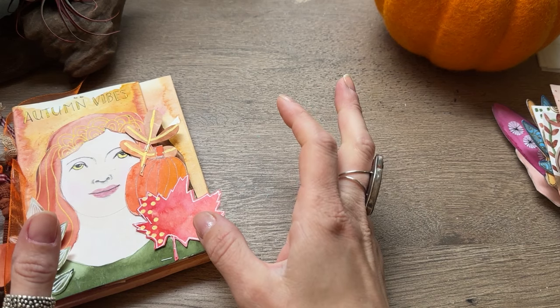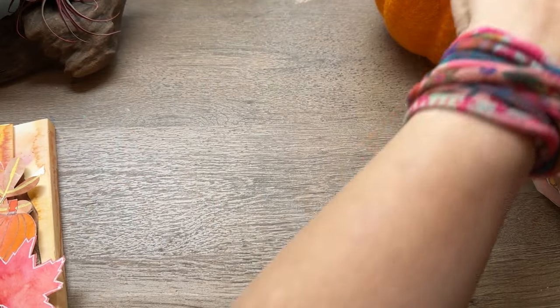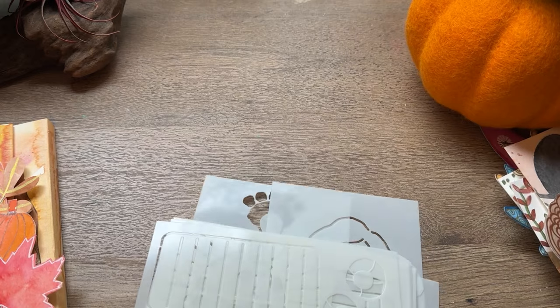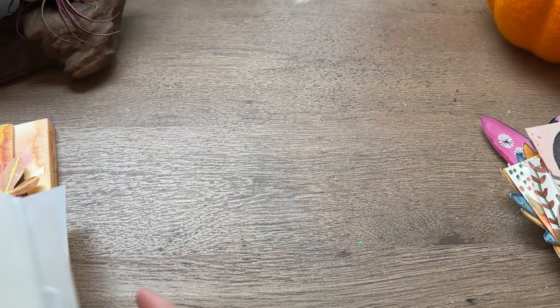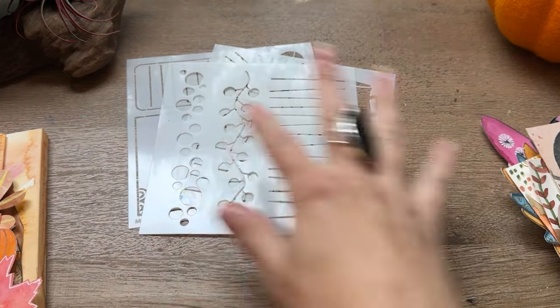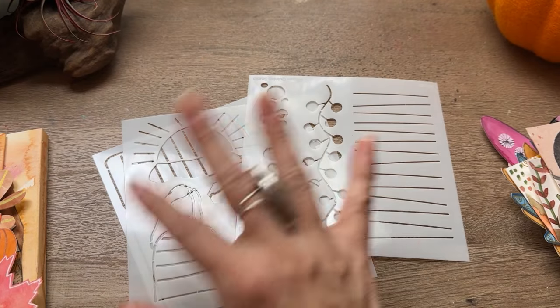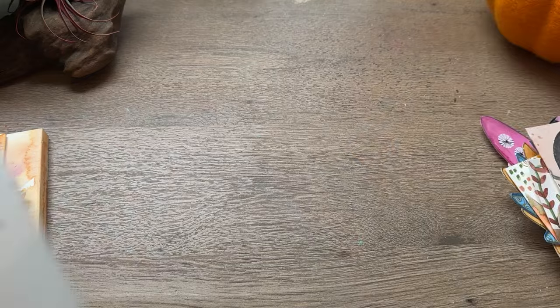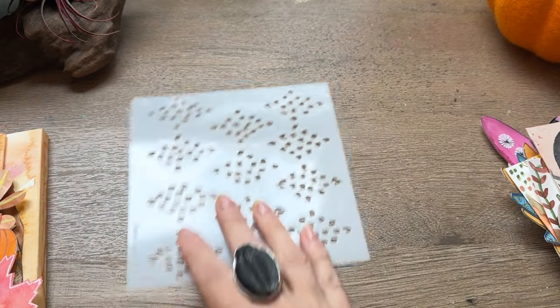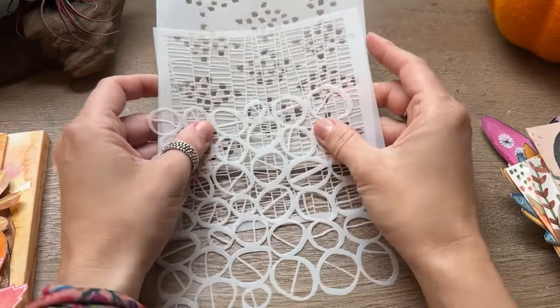But there's some other things I wanted to share with you first. So I'm going to keep you in suspense because I like to torture people. I'm just going to talk about the other parts of this release that aren't really part of the fall release, but are now in the shop. So my lines for journaling ran out really quickly when I released my junk journal class. These are back in the shop. So that's just a quick announcement. And then the other, this is kind of technically part of the release.